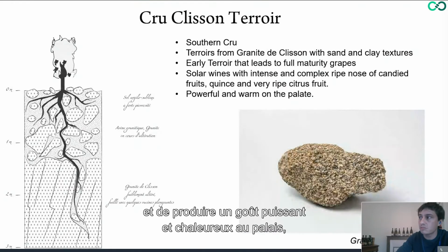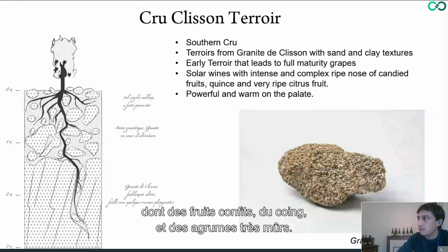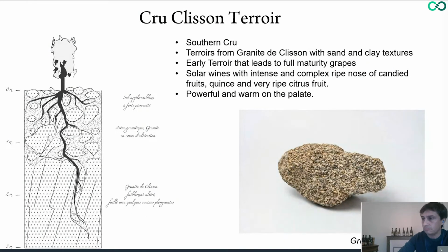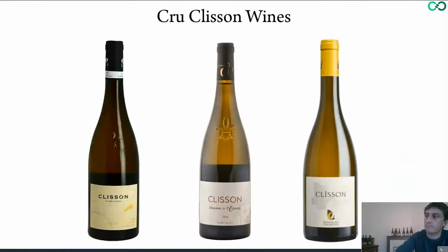and this allowed the grapes to ripen very, very well and to produce very powerful and warm wines on the palate, usually with very expressive notes of candied fruit, quince, and very ripe citrus fruit. So it may be the most famous of the village appellations of Muscadet.